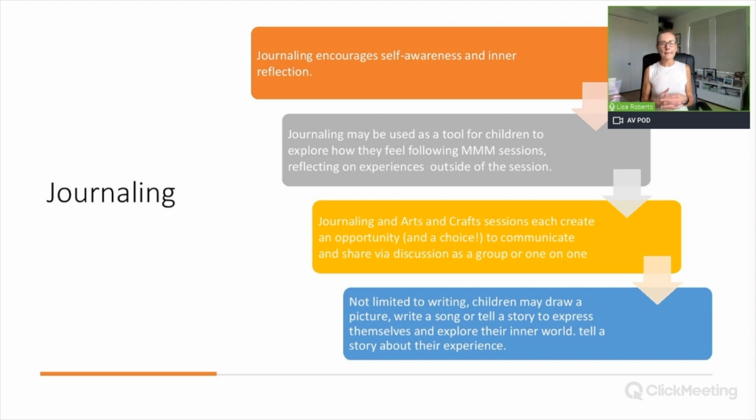And when we think of journaling, we think of writing in a diary. And of course, I do encourage this. This works well for some older children, but not everybody can express that way. So let's just step back and think what journaling is. Journaling encourages self-awareness. It also encourages inner reflection and inner exploration. And journaling can give a voice to what we are discovering in this self-awareness and self-reflection journey.